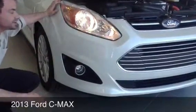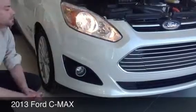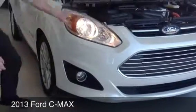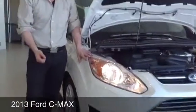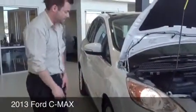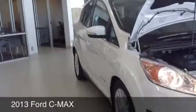Again, wraparound headlights are always nice to have. Great projection lights in there as well. And the turn signal is always on the corner, so everyone around you has a better idea of what you're doing and where you're going. Less chance of a sideswipe or collision.